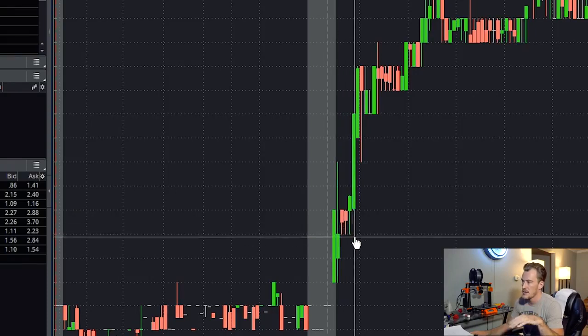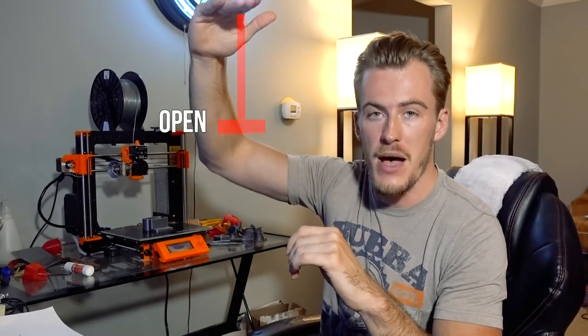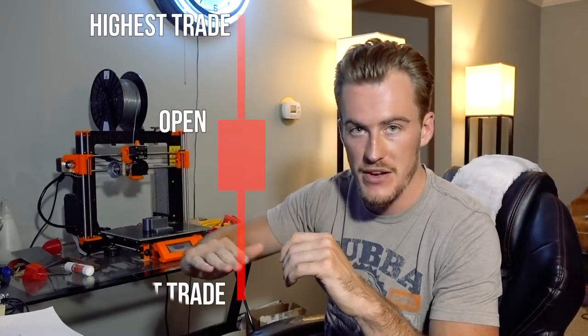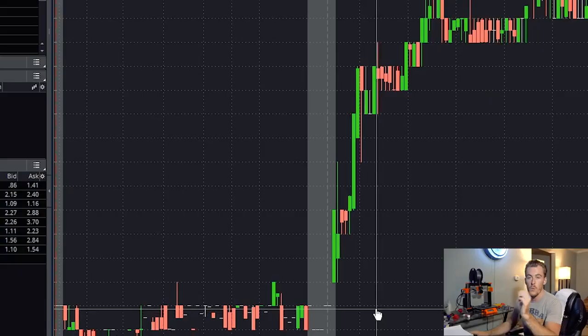Now the little sticks that are coming out of it, that is the highest that it was sold at and the lowest that it was sold at. So the stock could open here. Some people could buy stuff up to here, but then a bunch of people sell it and it drops down here, but then it comes back up and it closes there. And those are called wicks.